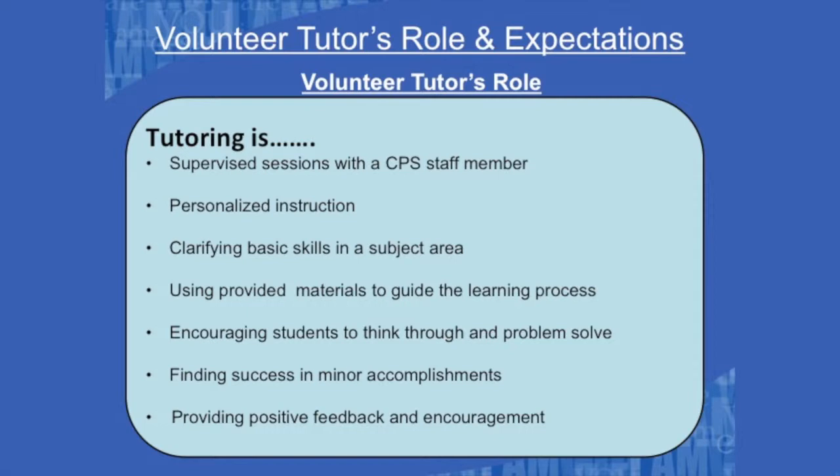As a tutor, we ask that you encourage your student to think through and problem solve. Also, find successes in minor accomplishments, and also give them positive feedback and encouragement.